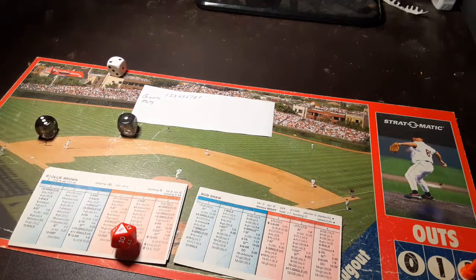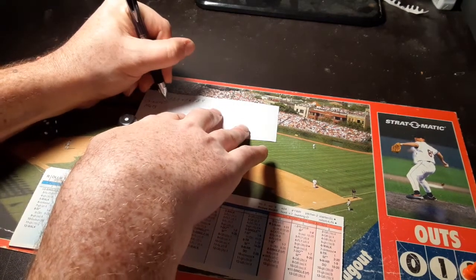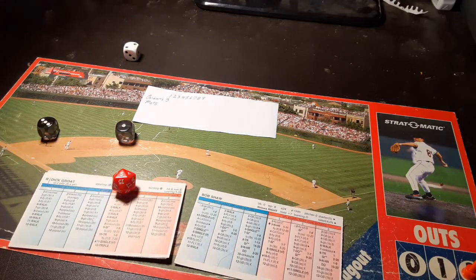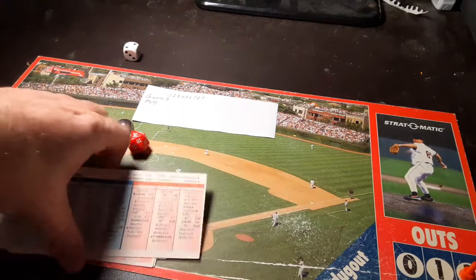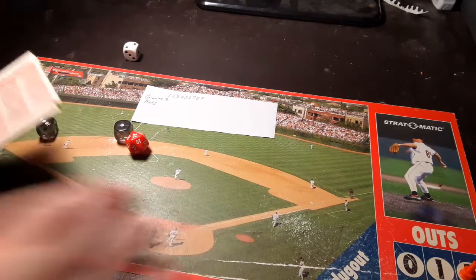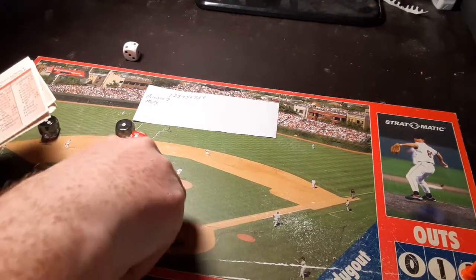2-4. I guess that's a pop up to short, and it's a play for Bud Harrelson. Makes the play. They'll retire the side, but the Giants get 3 on the two home runs, one of them a 2-run shot. And after a half inning, it's the Giants 3 and the Mets coming to bat. McCormick appreciates the 3-run cushion given to him early.